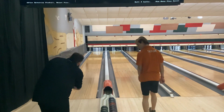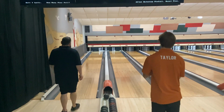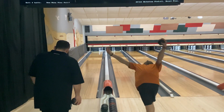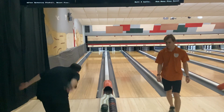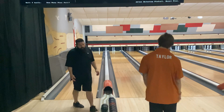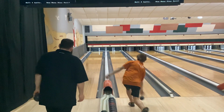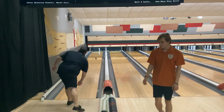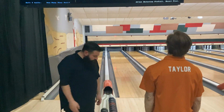Matt buries that ball, leaves the 5-8. That was a great ball there. Glenn's light on the hit, and he gets a decent leave there. 3 in a row on the right side. Matt let that ball get away from him on a spare. Glenn had to cover the object pin there. Wood didn't help him any. And Matt makes his 10. He wants that one back. 9 for Glenn. He's at 33.